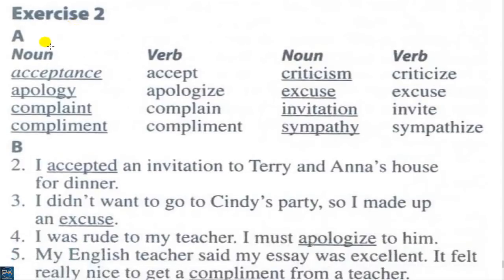Exercise number 2. Noun, verb. Acceptance, accept. Apology, apologize. Complaint, complain. Compliment, noun. Verb, to compliment. Criticism, criticize. An excuse, noun. Verb, to excuse. Invitation, invite. Sympathy, sympathize.